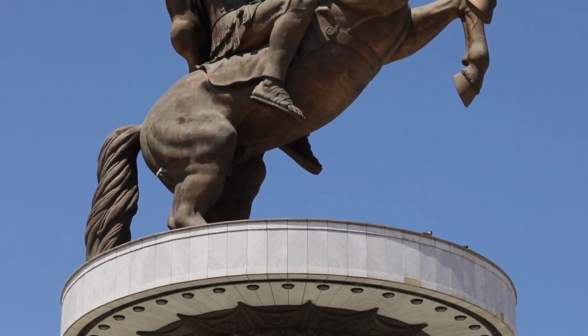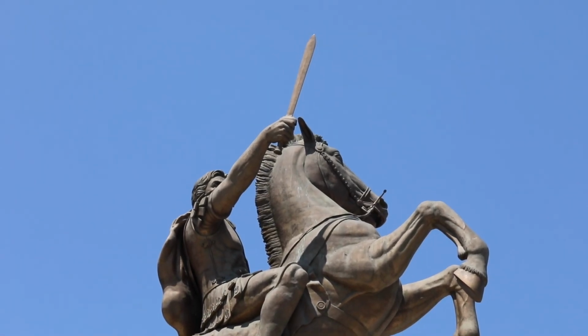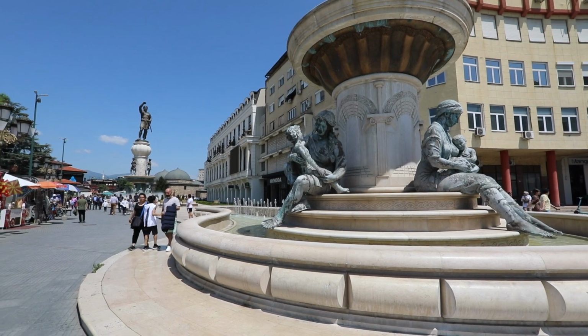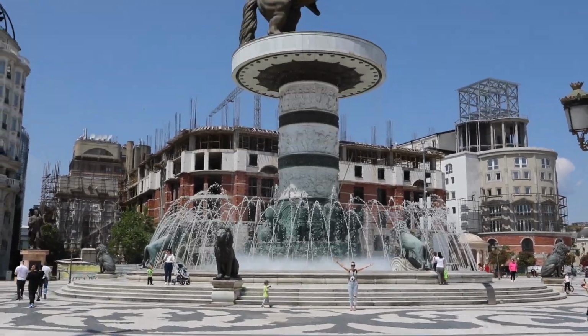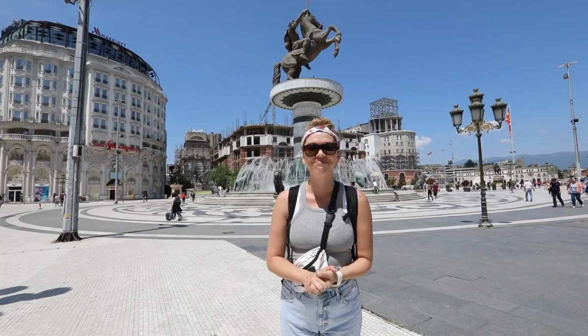What it is, marked by a giant statue of Alexander the Great. There's tons of other little statues. They're not little, they're huge. Tons of other huge statues that kind of line the square. You can hang out by the fountain, take a load off, admire the architecture, people watch. It's pretty cool.